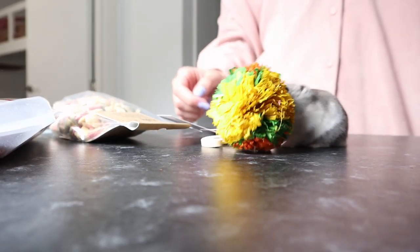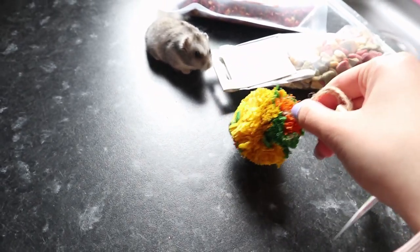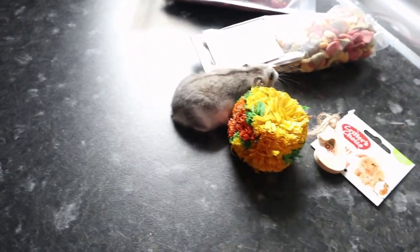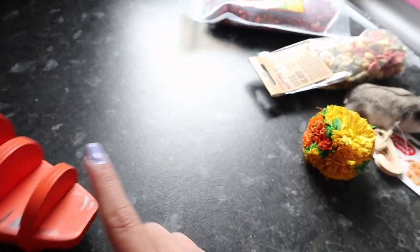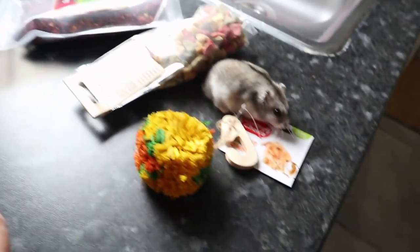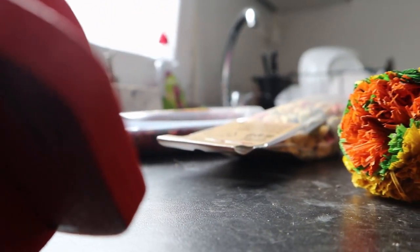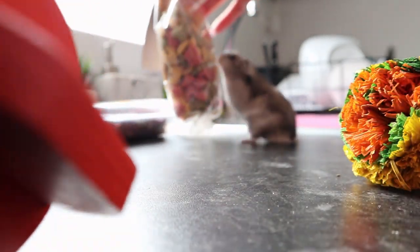Oh, he likes it! Do you like it? Look at it. Do you like it? You like it? And then there's also this toy. It rolls. Do you like it, people? Alright, let's give him a treat now. Let's see if he likes the treats. Do you smell it? Alright, let's open it.